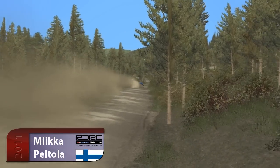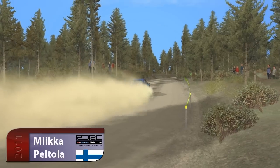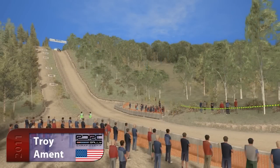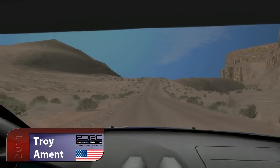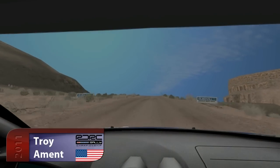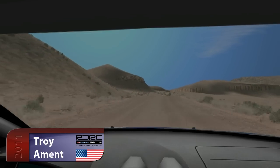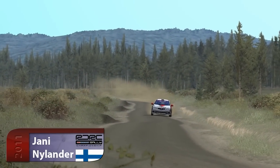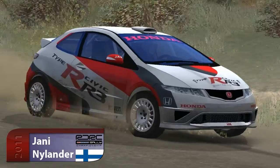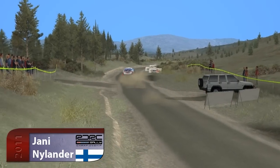And it's a very Finnish top end of the junior class. But Troy Armand does split this up by being in 2nd position. And on his way to the 2nd position he has a stage win here on SS4 in his Ford Fiesta. But Johnny Nylander also does his RDRC debut, and that was in style. He takes the remaining 5 stage wins in the junior class and tops the table with well over a minute after the first day.